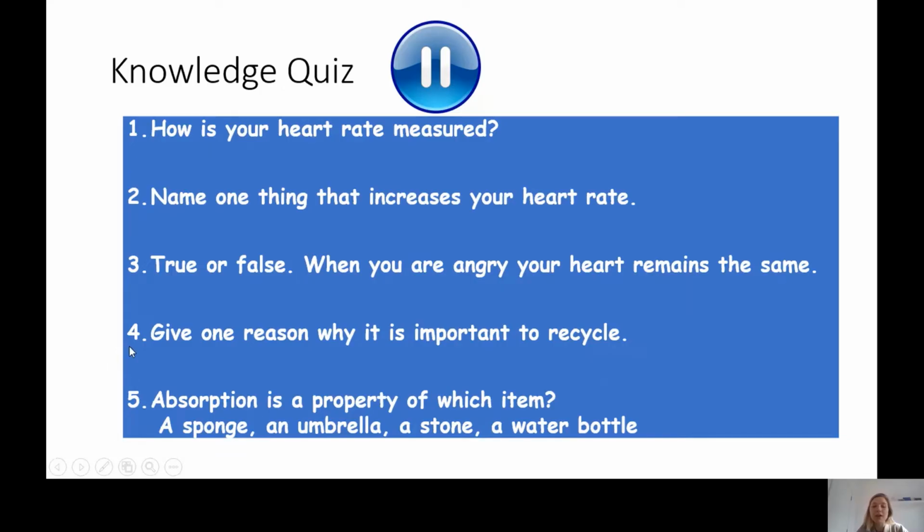Question number 4, give one reason why it is important to recycle.